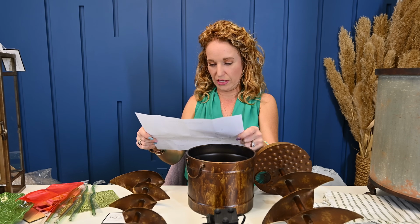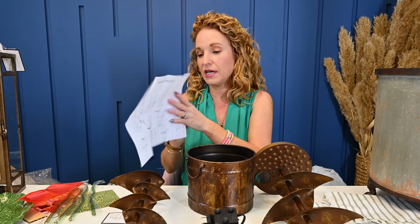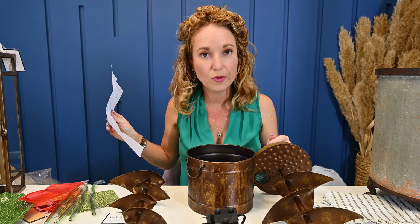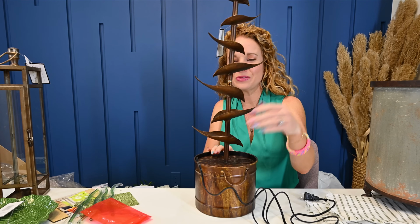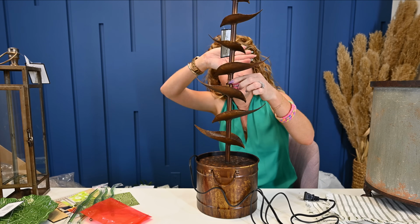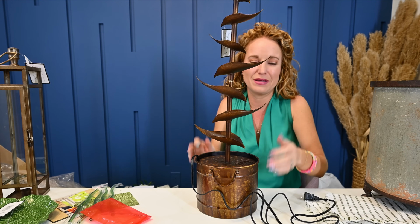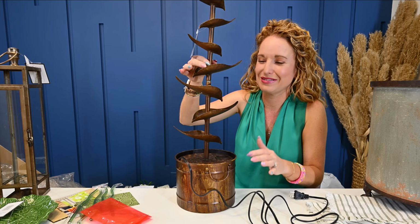Assembly instructions. Okay, once again, I'm not going to have you sit here and watch me put this together. I'm going to put it together per the instructions here, and then I'll show you where we're at. Super easy. The trickiest part was there's a little screw right here that you have to screw in, and I have giant fingernails, so I had a little bit of a hard time with that. By a little bit, I mean, instead of taking 10 seconds, it took 30 seconds.